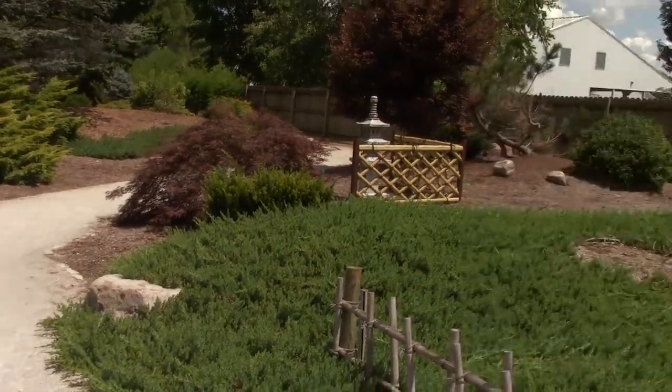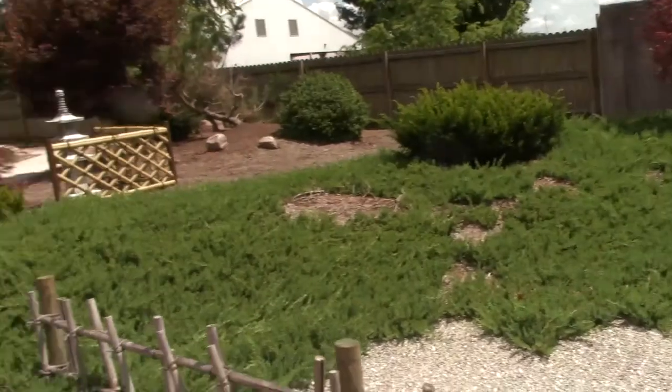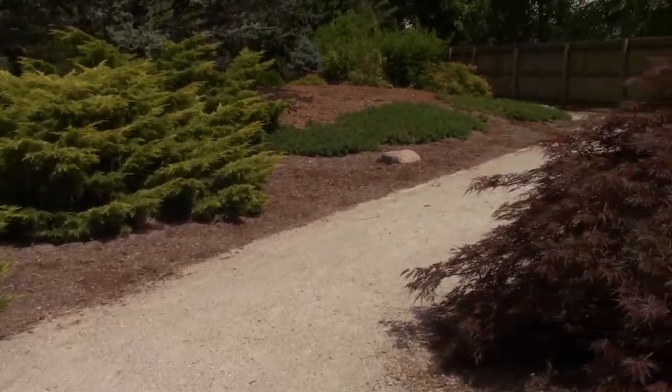That's the path we just came down. Yeah, we want to go this way. Do we want to go ahead and go back? Okay. Yep. I forgot, we could have come through that way. Okay.